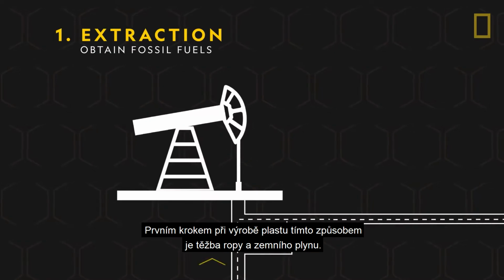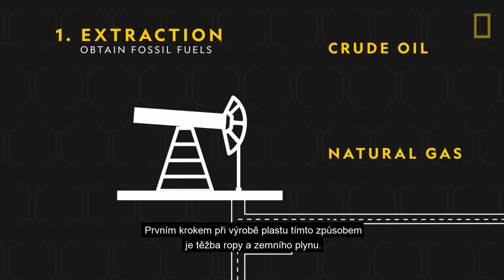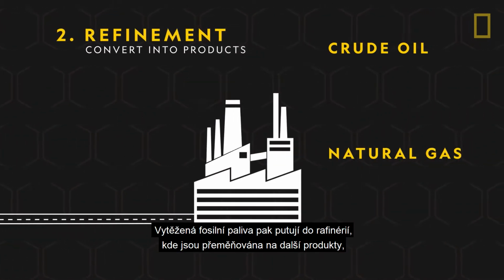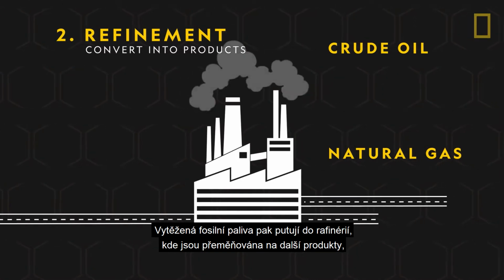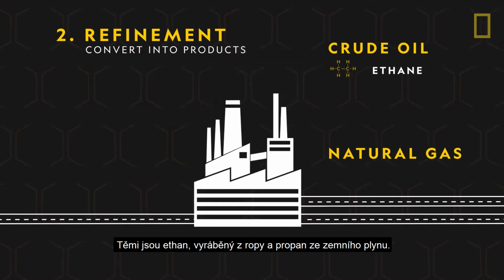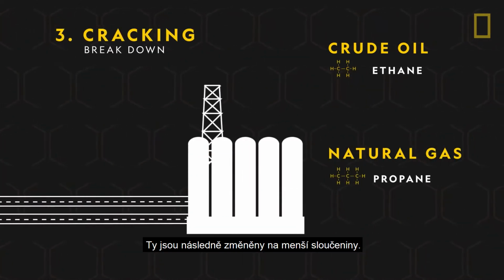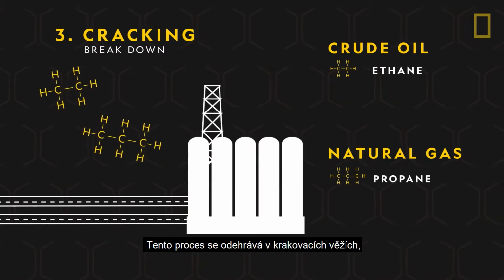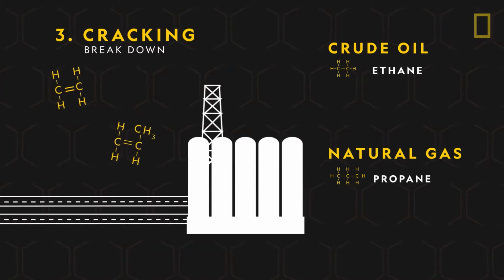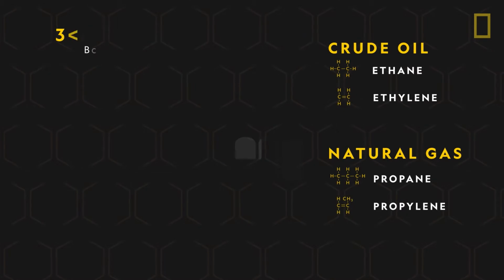The first step in the production of plastic is the extraction of crude oil and natural gas from the ground. From there, the fossil fuels are sent to refineries where they are converted into several products, including the building blocks of plastic, ethane from crude oil and propane from natural gas. Ethane and propane are then sent to a cracker plant to be cracked, or broken down, into smaller molecules. Ethane produces ethylene and propane becomes propylene.